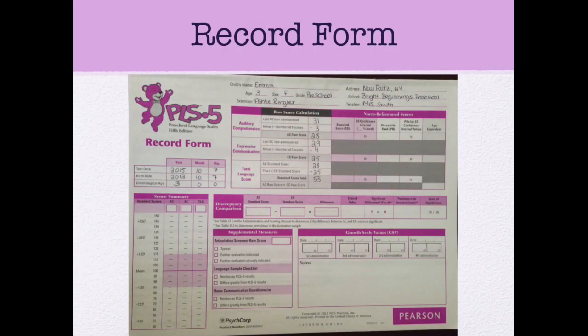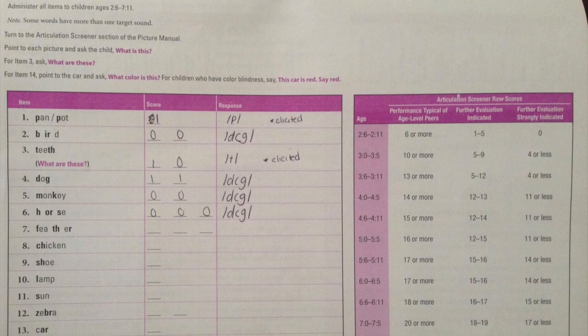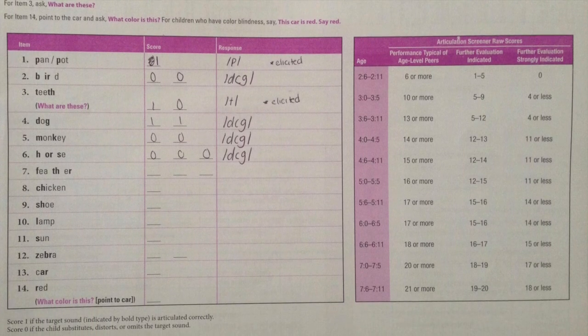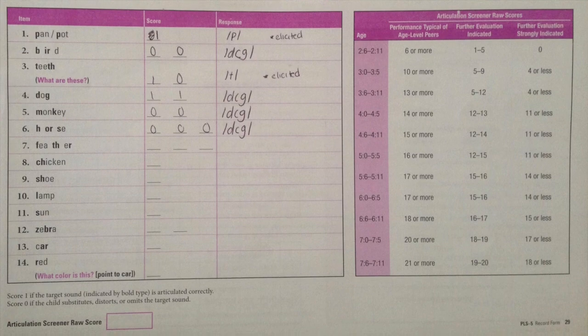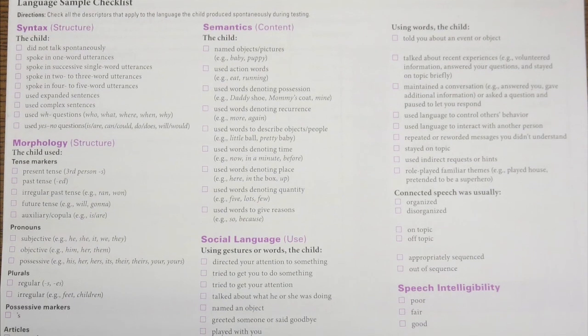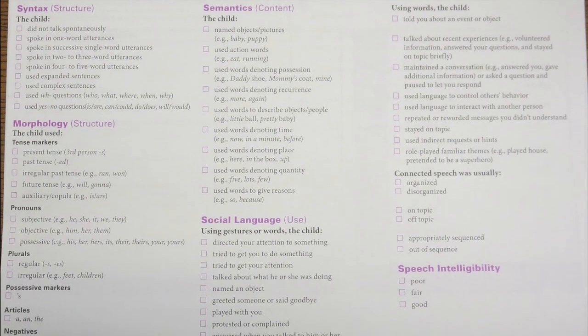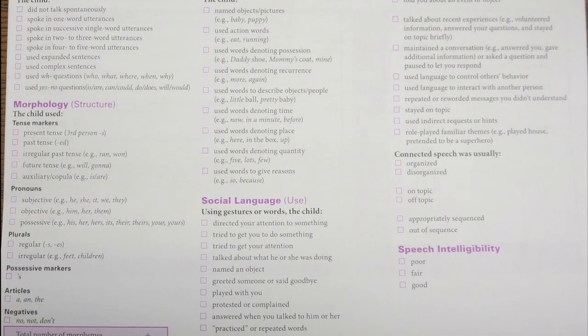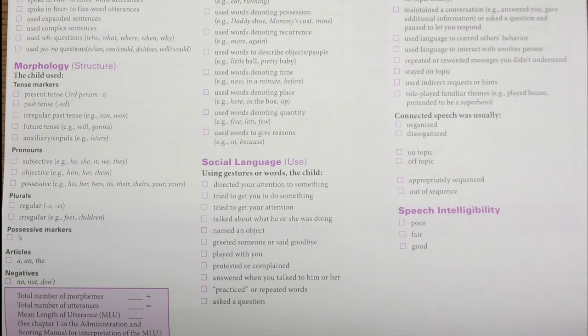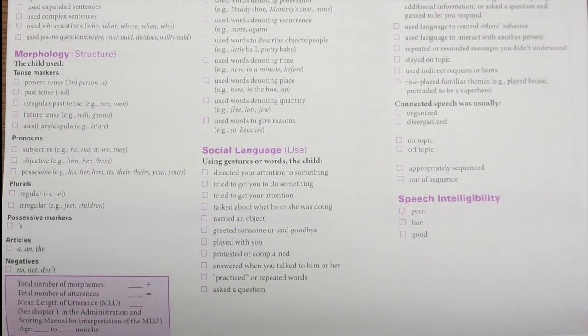Within the record form, 3 supplemental materials can be found: the articulation screener, language sample checklist, and PLS-5 profile. The articulation screener can be used for children 2 years 6 months to 7 years 11 months. This test yields research-based criterion scores that can determine if further articulation testing is warranted. The language sample checklist can be used on children who speak in connected utterances. It gives the overview of content, structure, and use of a child's spontaneous speech. MLU can be calculated, and a summary profile of spontaneous utterances can be created. The intelligibility of the child can also be recorded.